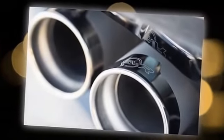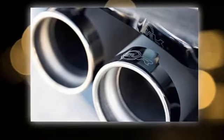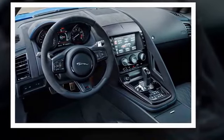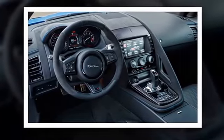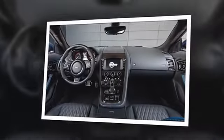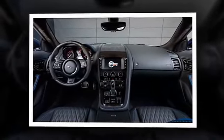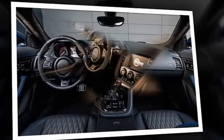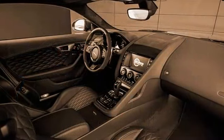Tires in the back are wider than the regular F-Type. These are 305 series. And of course, up front, they're bigger too. I think these are 265s. So, a lot of really cool stuff. To get into the car, like any F-Type, simply push the button and pull. The mirrors also deploy. And boom, you're greeted with this massively red interior with some really swanky looking racing seats, quilted leather, looking very lovely.